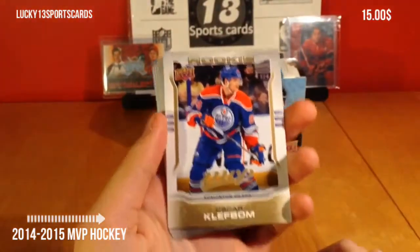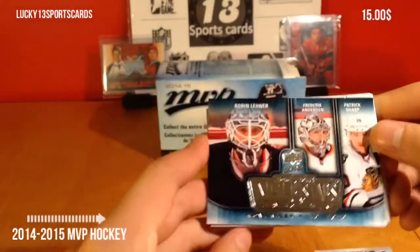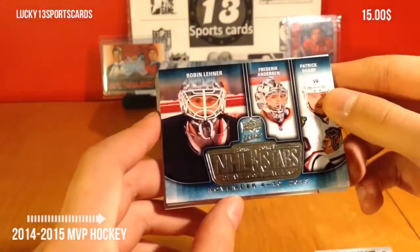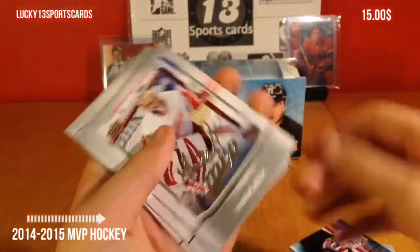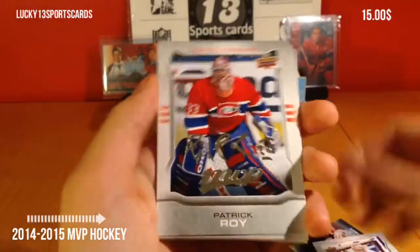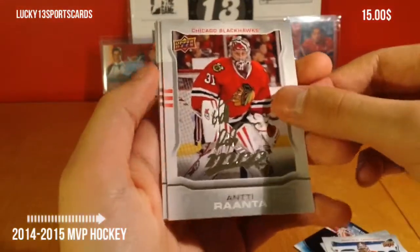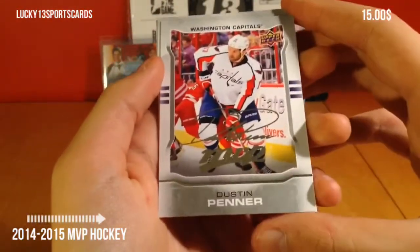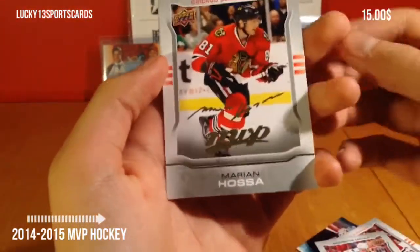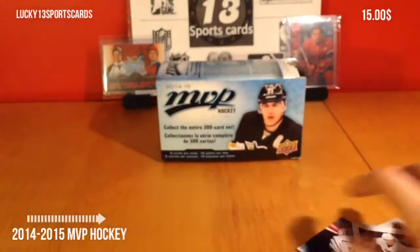We got rookie Oscar Klefbom, NHL 3 Stars, Robin Lehner, Frederik Andersen, Patrick Sharp for November 2013. Next we have Petr Mrazek, silver script. Patrick Roy, silver script. Antti Raanta, silver. Dustin Penner, silver. Marian Hossa. And Olli Maatta. So that's it for today.